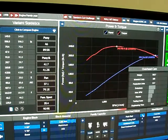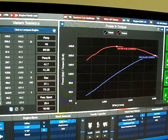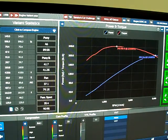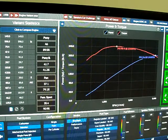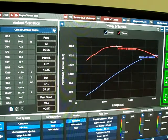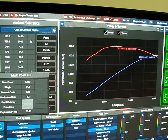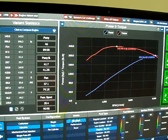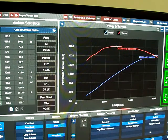He's got overhead cam, 2 valves per cylinder. Cast internals, 33 on the cam profile, 8.6 to 1 compression ratio. Naturally aspirated. I prefer naturally aspirated because I had one turbocharged engine and I don't want another one. Multi-port fuel injection, twin configuration, standard intake. Pretty normal stuff.